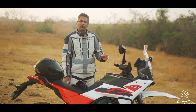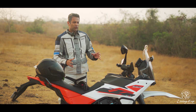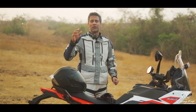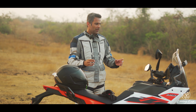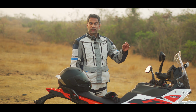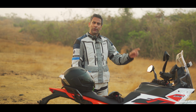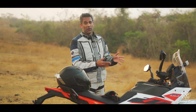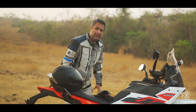The other problem I found with the engine was its heat, which was surprising in the sense that the TFT kept throwing out high coolant temperature warnings all the time. In fact, at one point, even the engine check light came on, and when I did look at the temperature, it only said 100 degrees. So it could be just that particular motorcycle, because I couldn't really feel any of the heat coming onto the legs.